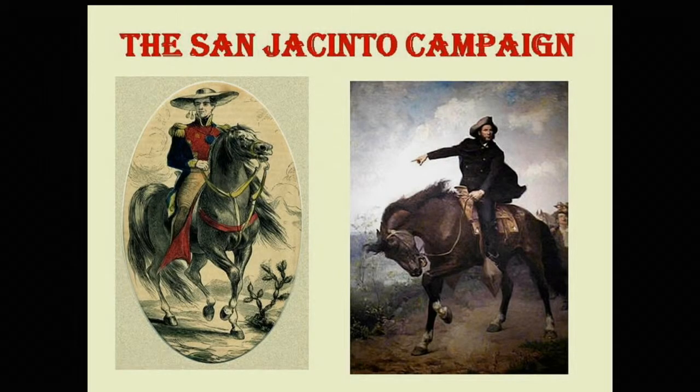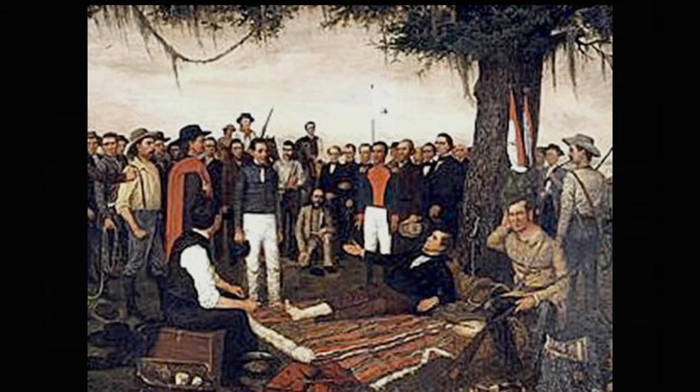But of course he went by land, and by April 21, as we all know, his advance guard reached the vicinity of San Jacinto, and the battle was fought between these two men. And of course the battle ended like this, and the revolution lived happily ever after.